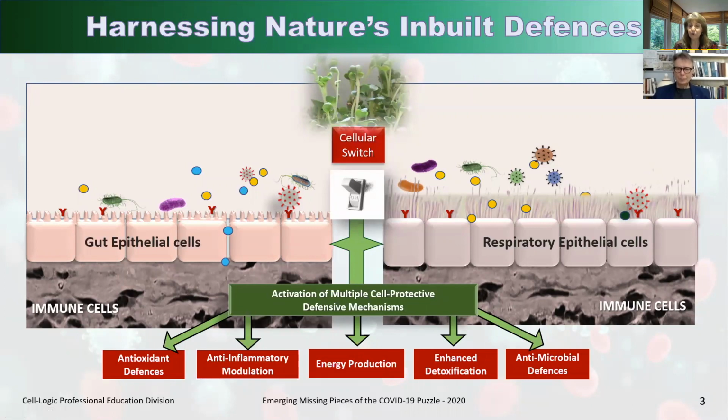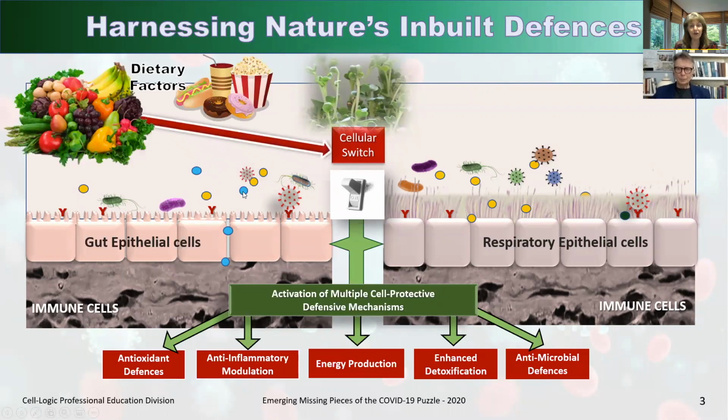And very importantly, this same defense mechanism enables our cells, both here in the respiratory cells and in the gut, to produce antimicrobial compounds, which do specifically kill a whole range of different bugs. So what we know is that we can activate these cellular switches a lot by what we choose to eat or don't eat.